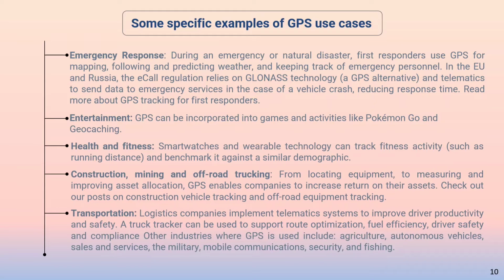Entertainment. GPS can be incorporated into games and activities like Pokemon Go and geocaching. Health and fitness.